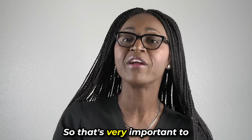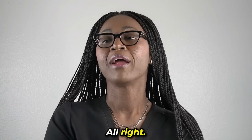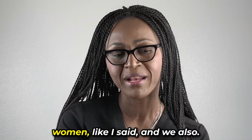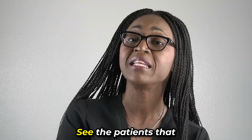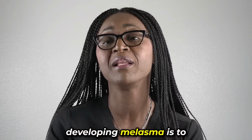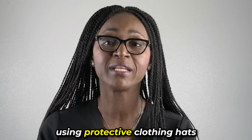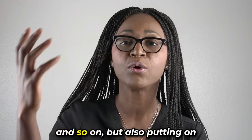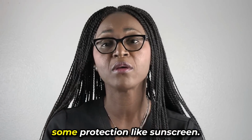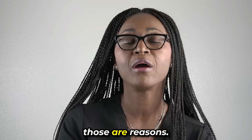Okay, so that's very important to take a thorough history when you're dealing with melasma. All right, so we see it more prevalent in women, like I said, and we also see it in patients that are more sun exposed. So one of the ways to prevent developing melasma is to protect your skin. Protect it by using protective clothing, hats, and so on, but also putting on sun protection, like sunscreen, okay? So we know that those are reasons.